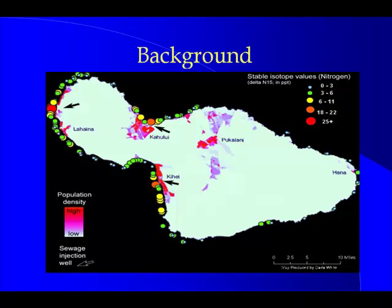So this just shows the delta 15 annual distribution around Maui, and as you can see, most of the largest amounts are around injection wells, and the amount of delta 15 nitrogen dissipates as you go further away from the source. So this is a strong indication that nutrient-rich water comes in from the wastewater treatment plants.